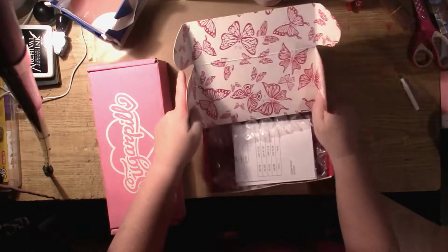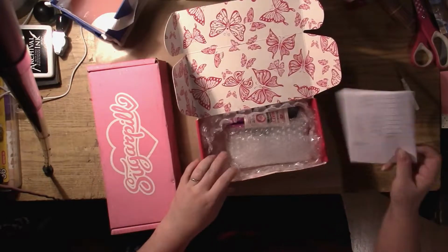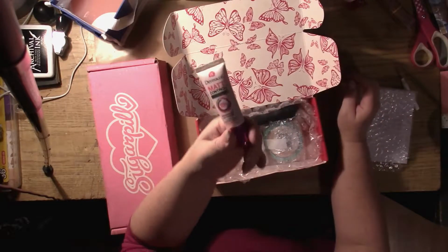So they have these pretty boxes with the red butterflies inside. That's my bill. I've got lots of bubble wrap in here. And this is what I needed to purchase.